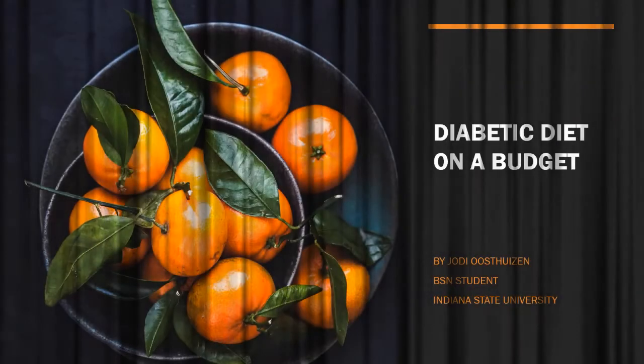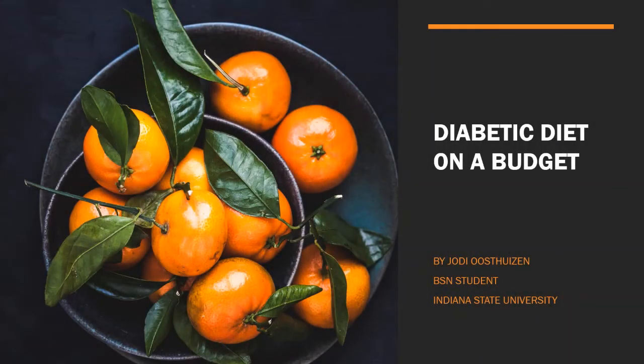Many diabetics have very expensive medications and feel like a healthy diet is not in the budget, so we're going to talk about ways to combine foods and shop smarter so that we can save a little bit of money and still eat well. All right, diabetic diet on a budget. Let's take a look.